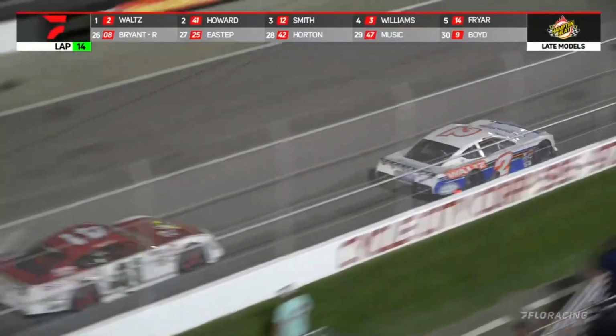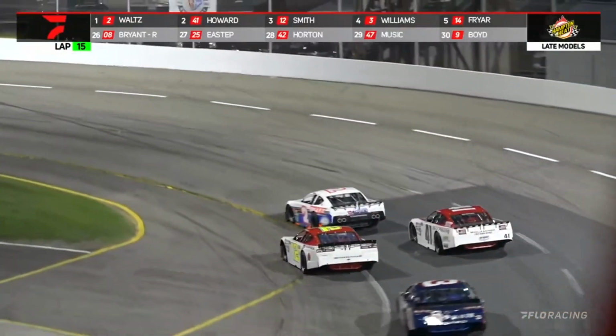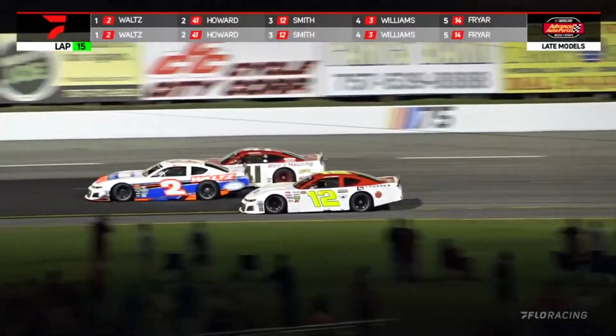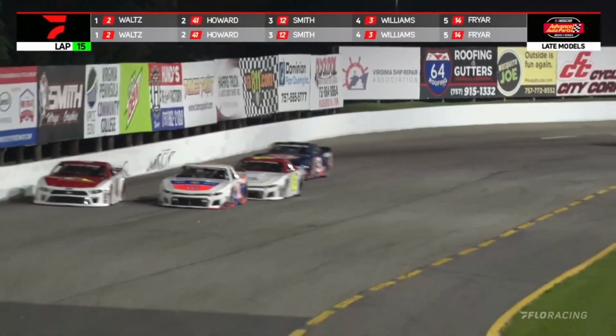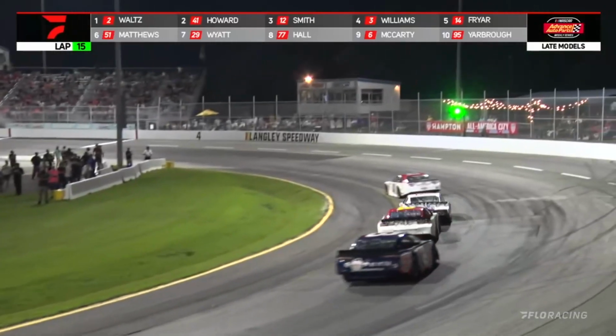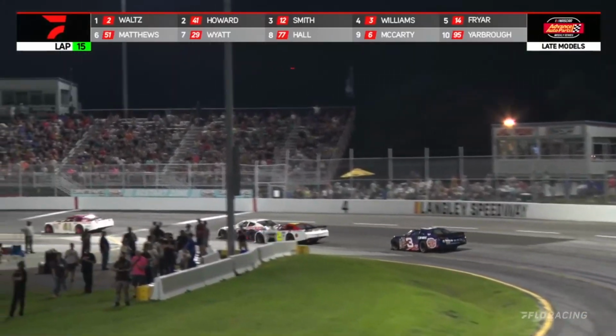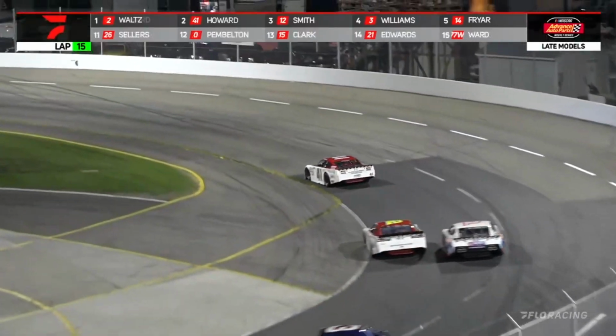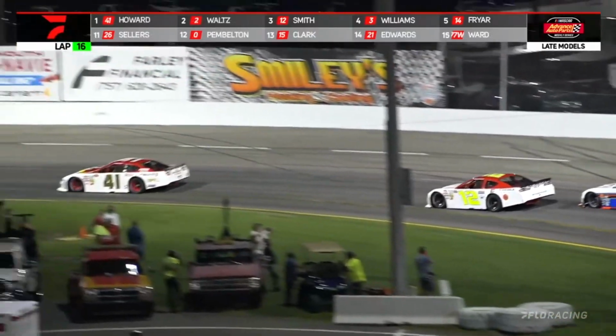Watching the cars come off of turn number 4, Matt Waltz is the race leader here at lap number 15. The quick car right now is Nick Smith at car number 12. We're going to go 3 wide for the lead coming off of turn number 2 and down the backstretch. And from the high side, making it work, Woody Howard advances to the catbird seat. Put car 41, the Wood Brothers throwback scheme, to the point there, Adam, in turns 1 and 2.